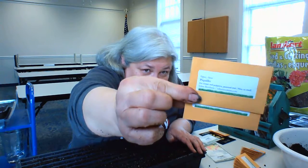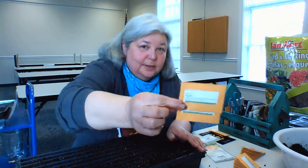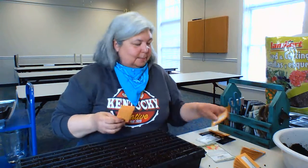The next one that I'm going to plant is one that we had in our seed library this year. This came to us from Eden Brothers in Brevard, North Carolina. And if you have participated in the Clark County Public Library seed library, you've gotten one of these little packets, or you may have gotten up to 30 of these little packets.